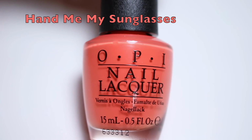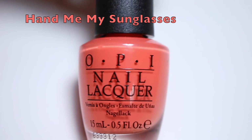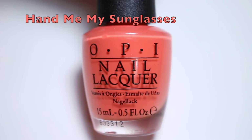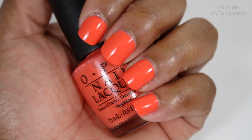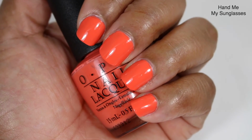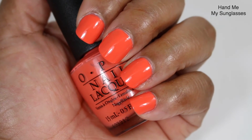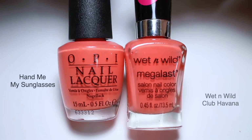And last but not least, this polish is called Hand Me My Sunglasses, and it's a creamy medium toned orange. You could probably get away with 2 coats, but here I'm showing you 3, and as it dries it gets a little bit darker. For as creamy as it is, I didn't expect to have to use 3 coats, but it was totally worth it in the end.